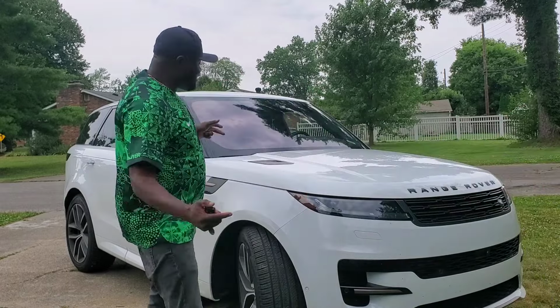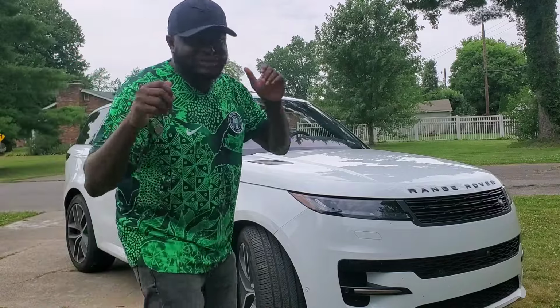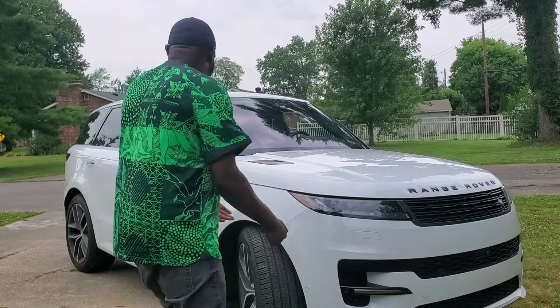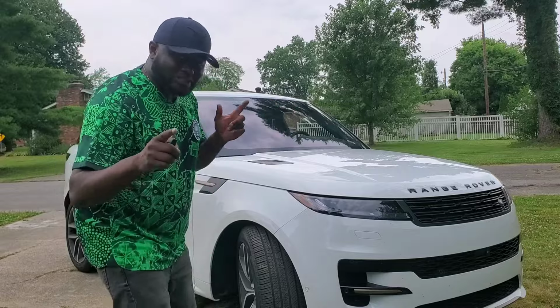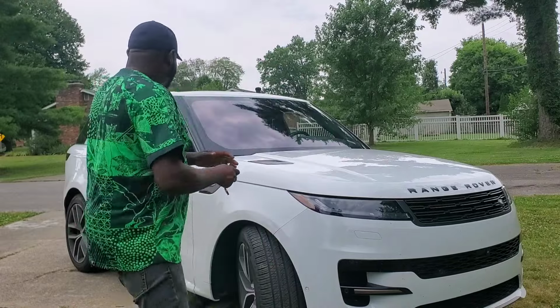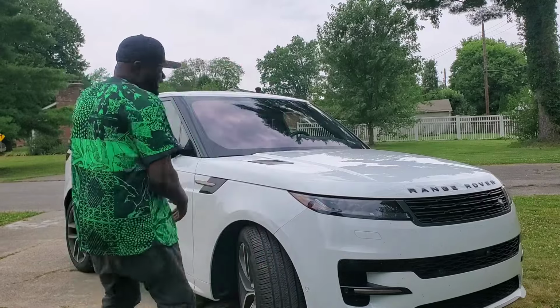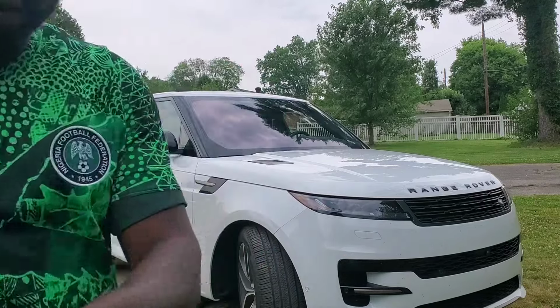Today, I got this car for you guys to talk about. This is the 2024 Range Rover Sport that I just acquired. I just bought this car and I just want to show you guys what this car entails. And I can tell you, man, it's mind-blowing. This car came in white and it's beautiful, guys. Let me show you around and what this car has to offer.